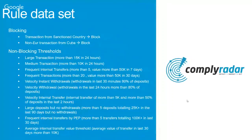So we mentioned blocking and non-blocking transactions. These are more examples. For example, if it's a transaction from a sanctioned country, I want to block it. Or if it's a non-euro transaction from Cuba, I want to block it. Or you might have things like a large transaction, a medium transaction, frequent internal transfers, velocity, instant withdrawals. These are all instances. I don't need to go through all of them, but just to show examples of the typical rules that you can create with Comply Radar.